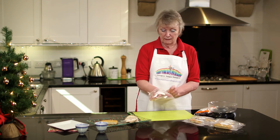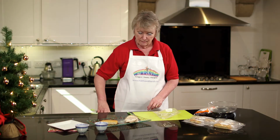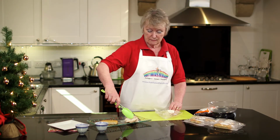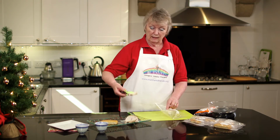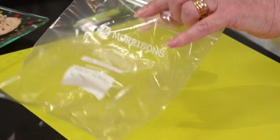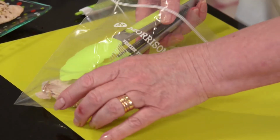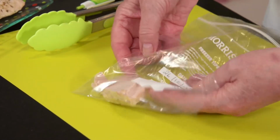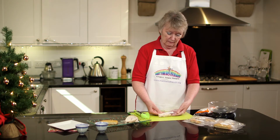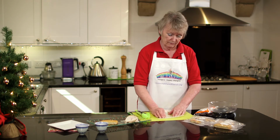Open your bag. Now I've already weighed this out. So it's 16 grams of that. And keep them together like that because they'll freeze better, or they'll stay better. You don't want flimsy little slices floating around in the bag. Just press it down. Make sure the air is out of the bag.